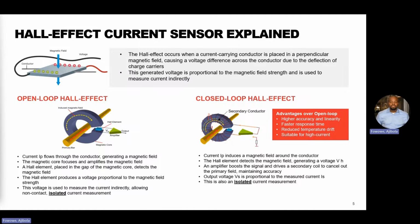So in other words, the open loop is a one-directional system, while the closed loop has a feedback system, has a secondary coil that generates another magnetic field to cancel out the primary magnetic field and improves the accuracy because of this feedback system. Both open loop and closed loop Hall effect are isolated, indirect current measurement, and the closed loop Hall effect has some advantages over the open loop Hall effect. One is overall it delivers a higher accuracy and better linearity because of the internal compensation and the nulling of the magnetic field. You have a faster response time. You have a reduced temperature drift, and it's more suitable for high current measurement.